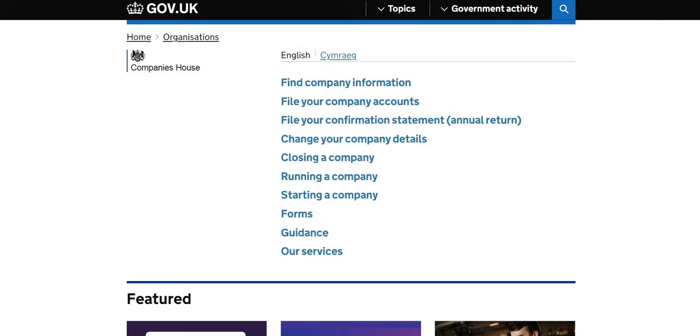This is a security feature. So if somebody found out your password for logging on, they wouldn't know what your password is for actually filing accounts and filing your confirmation statement. So just remember that to begin with. You may have a different password. Okay, so this is really simple. Click File Your Accounts. There's a little bit of information. Things that you need before you start.